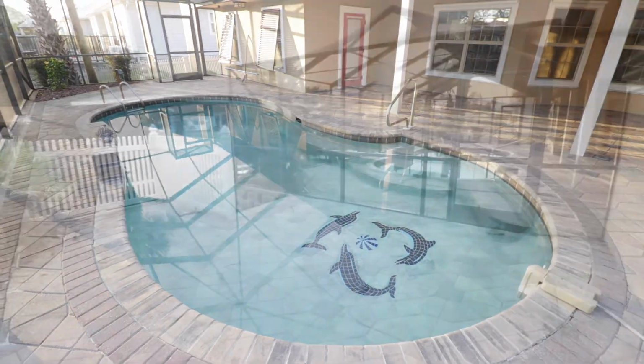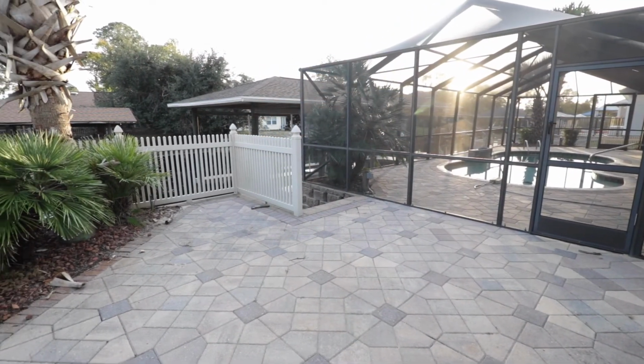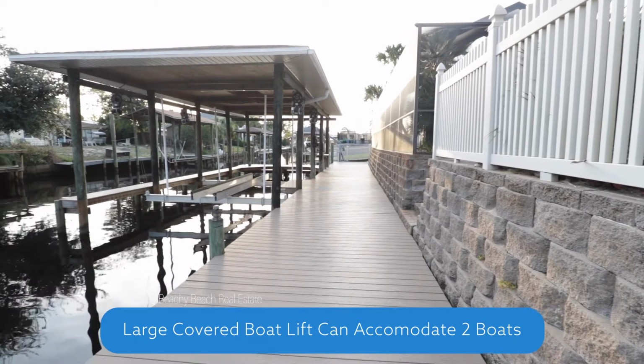Priced under $900,000, it is a deal you don't want to miss. Give us a call today and we'll be happy to show it to you.